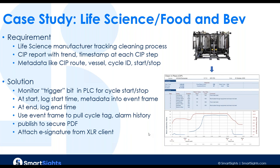And at the end of this process, XLReporter can then publish the report. It could send it out to someone by email, save it to a file server, or save it to an encrypted PDF. We even have an electronic signature module, so that the concept of a human being validating the process and the report can be automatically saved into a PDF file.